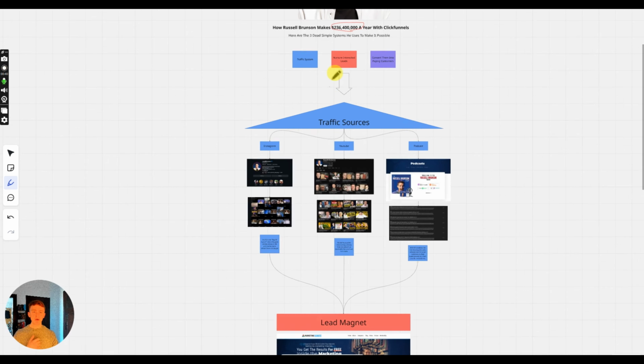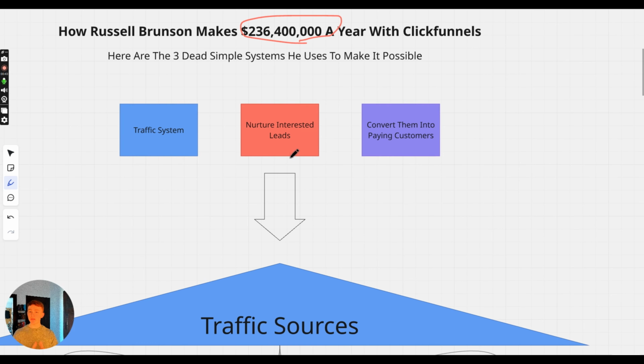Now, first of all, we gotta understand that Russell sends all of his customers through a three-step journey, through all of the systems that he has. The first one being his traffic system. Once he's attracted all kinds of customers with this traffic system, he goes on to send them to his nurture interested lead system, where he, as the name suggests, essentially nurtures all his leads to build a relationship with them. At the end of the day, after he has built that relationship, he will send them to a third and final system that ends up converting those leads into paying customers.